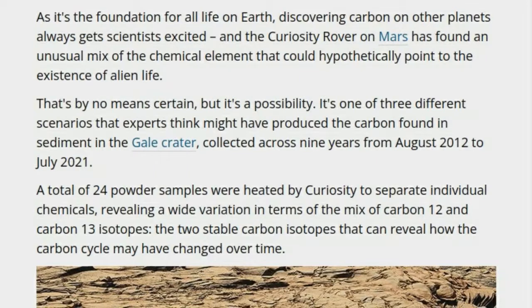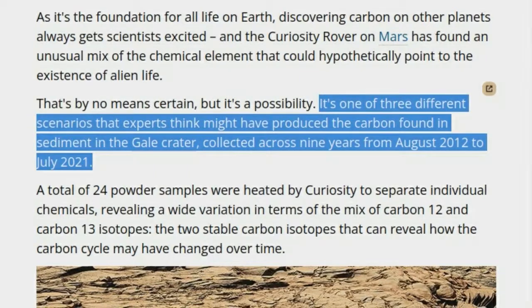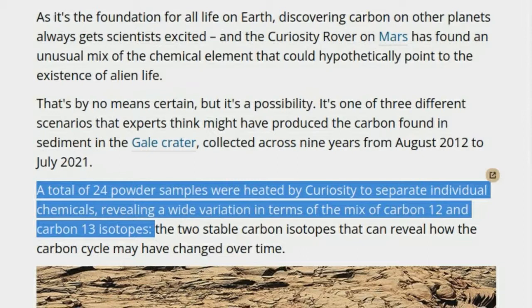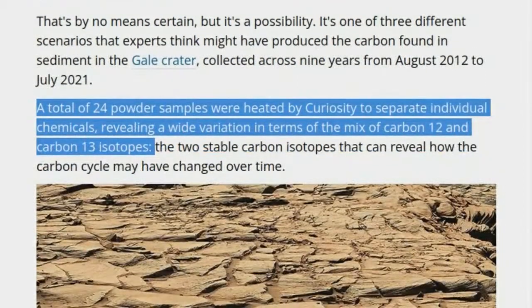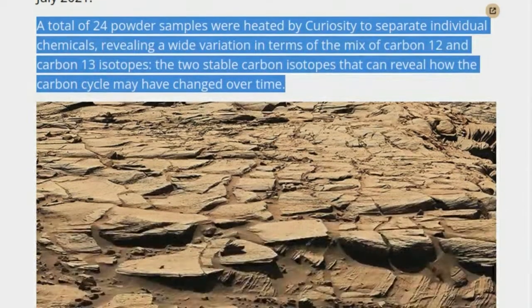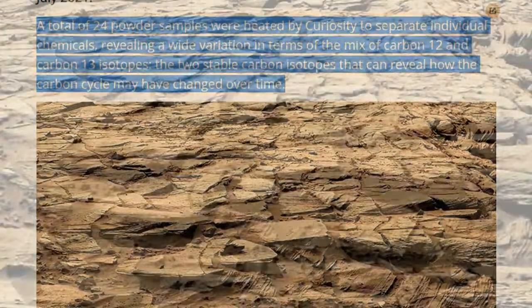It's one of 3 different scenarios that experts think might have produced the carbon found in sediment in the Gale crater, collected across 9 years from August 2012 to July 2021. A total of 24 powder samples were heated by Curiosity to separate individual chemicals, revealing a wide variation in terms of the mix of carbon-12 and carbon-13 isotopes, the 2 stable carbon isotopes that can reveal how the carbon cycle may have changed over time.